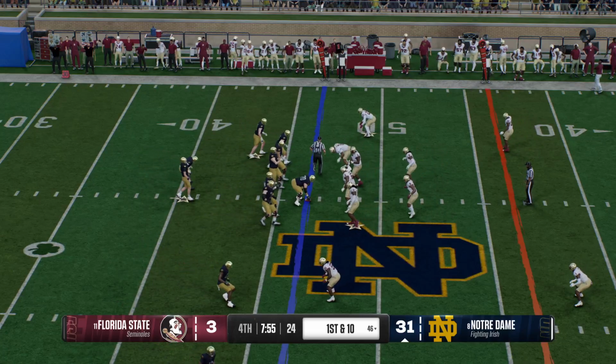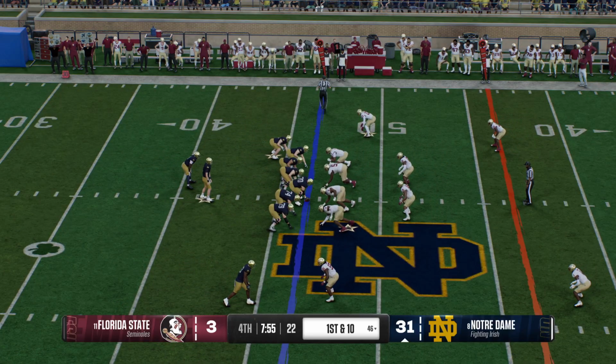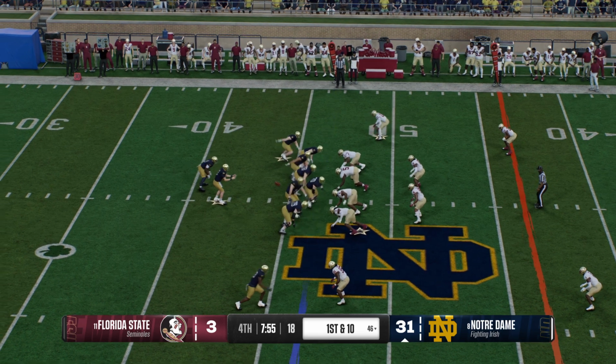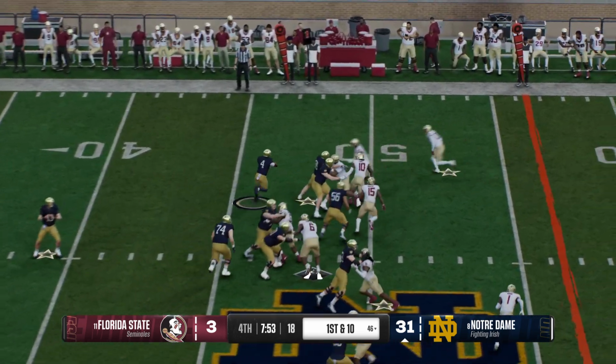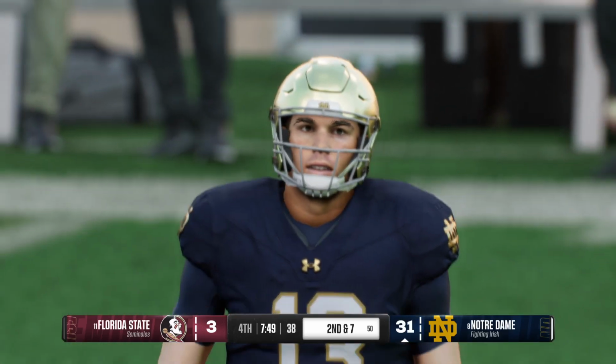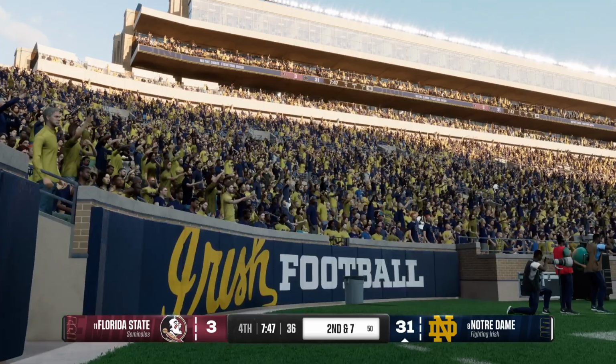Notre Dame has the ball and ready to get moving. This has been exactly the way you draw things up, David. The offense has really been moving the football. And it's been great execution. They've done exactly what they've wanted to do. Build the lead. Now Palmer's a different animal. Now you got to protect it.